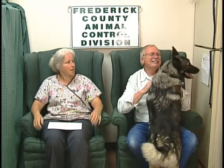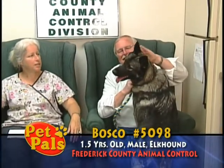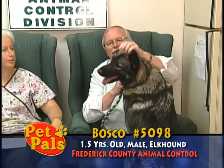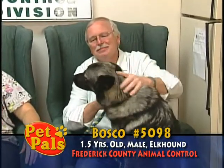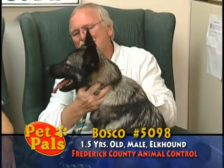And we are going to start out this morning with our first guest. This is Bosco, and he is a Norwegian Elkhound. He is 1.5 years old, already neutered, male, and he will sit when you ask him. He's got pretty good manners for a young, friendly dog.